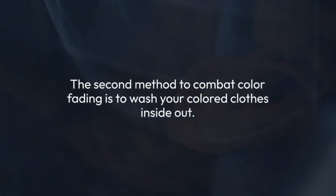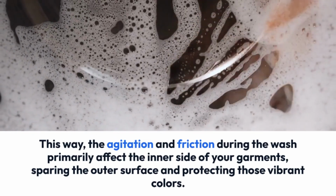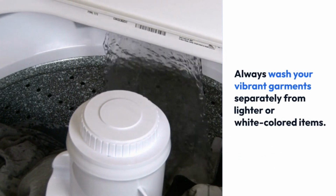The second method to combat color fading is to wash your colored clothes inside out. This way, the agitation and friction during the wash primarily affect the inner side of your garments, sparing the outer surface and protecting those vibrant colors.